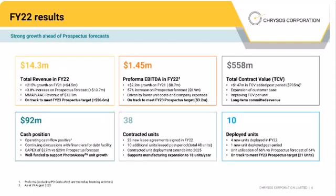Having 48 contracted units, 37 of which are still to be deployed, we have strong support for our growing manufacturing capability. Lastly, for this slide, we finished the year with 10 operating PhotonAssay units and have had a further unit deployed since, bringing us to a total of 11 operating units.